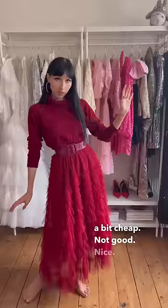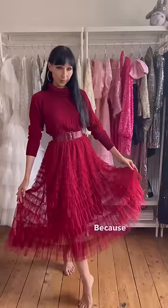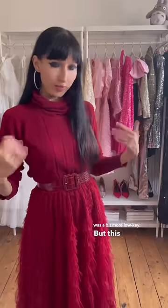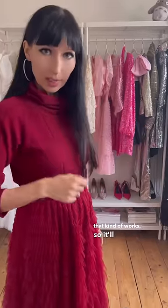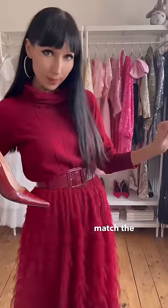Not good. Nice. Disclaimer: in an ideal world, this jumper wouldn't have any patterns, because the skirt is so busy, it would be nicer if the jumper was a bit more low-key. But this is the only jumper that kind of works, so it'll have to do. Next, the shoes. Good. Quite classy, because the shoes match the belt.